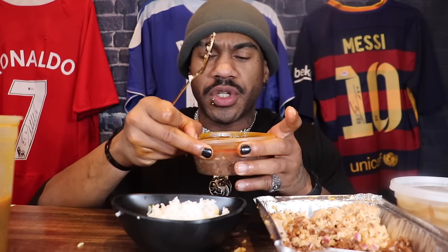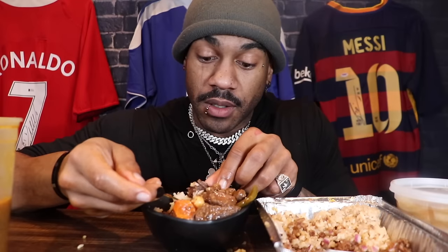Now this is another stew. Beef calderetta. I know I probably mispronounced that, but it's a beef stew. I got some carrots in here, got some peppers, got some sauce. Lots of beef. I think that's a chickpea. Yeah, those are chickpeas. All right, let's see what we got. Mix some of that up. The smell on this is crazy.